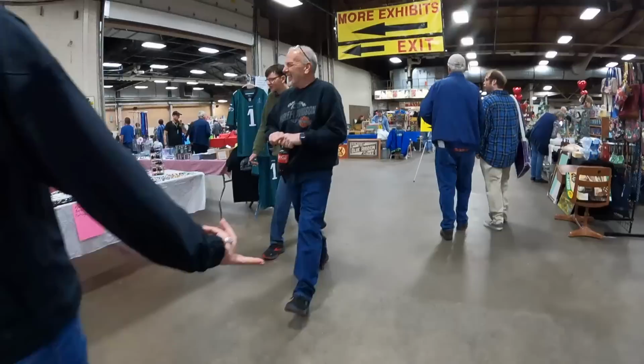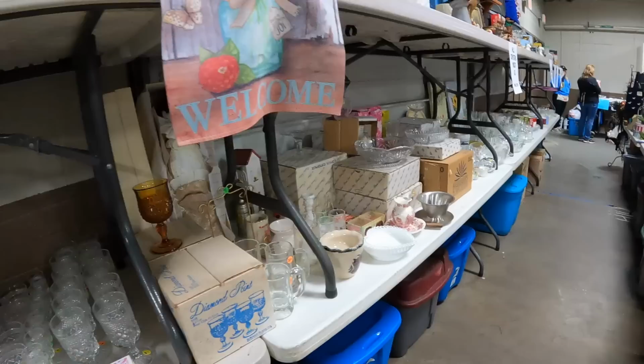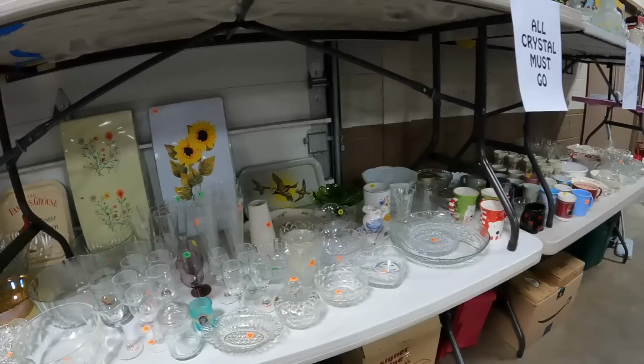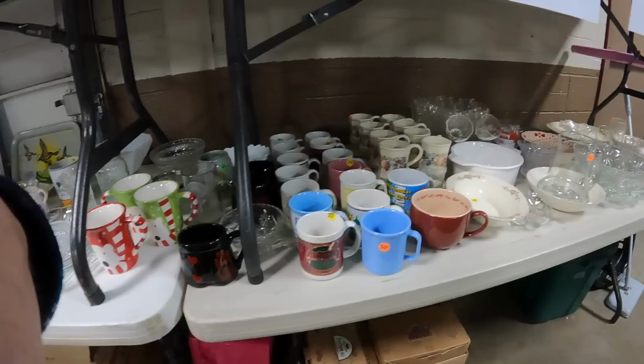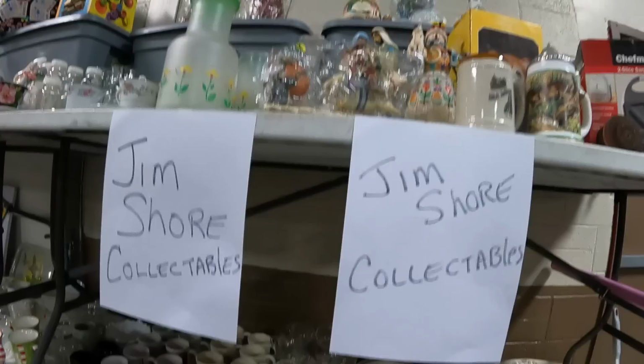All right, let's see what we have over here. I really am at the back end of the sale. It's all Princess House. Pretty ladies, you can walk around the back too. Oh, okay. Are you the ladies that were normally on the other side? No, we're normally here. $40 for Jim Shore. $15, $30. All different prices.